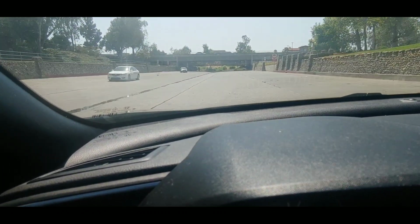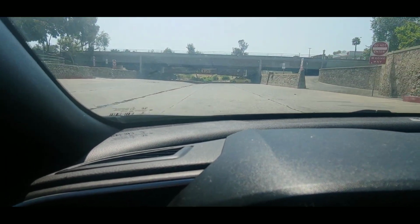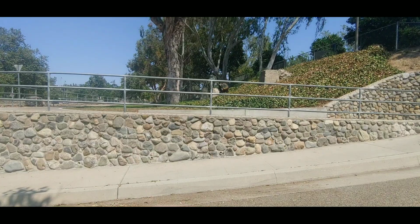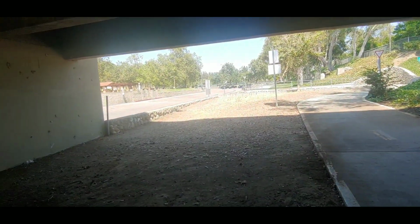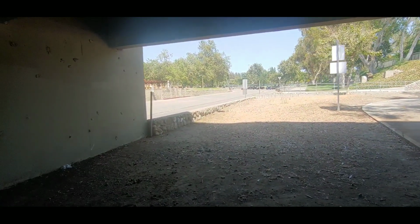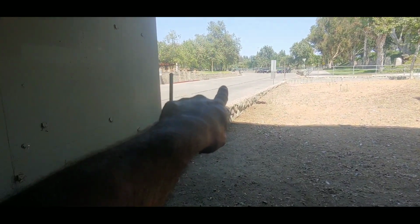Okay, you see there, now the creek stops. Well, the parking lot stops there and the creek continues. I'm gonna go check more of that. So as you see, the creek right there in the bottom, all that's where it gets flooded.